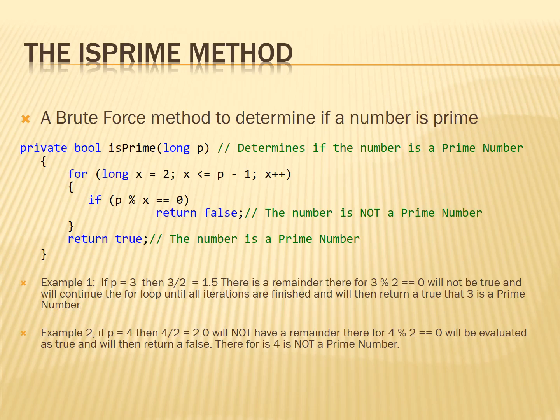Another example, if p equals 4, then 4 divided by 2 equals 2.0, no remainder. Therefore, 4 modulus 2 exactly equal to 0 will be evaluated as true and will then return false. Therefore, 4 is not a prime number.